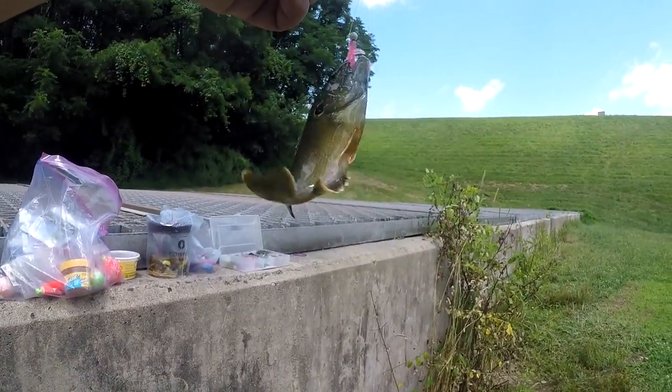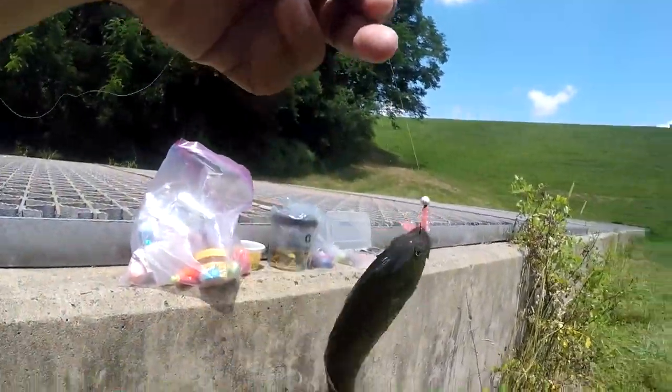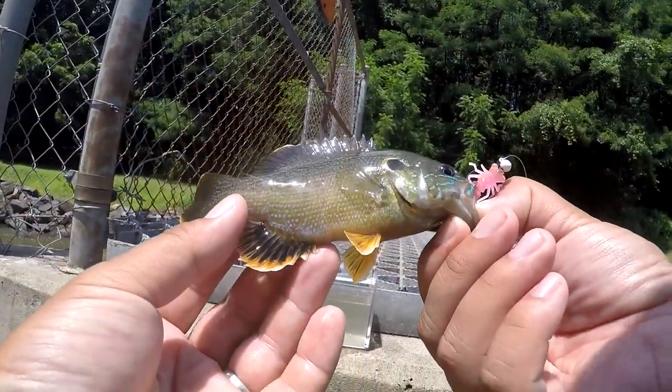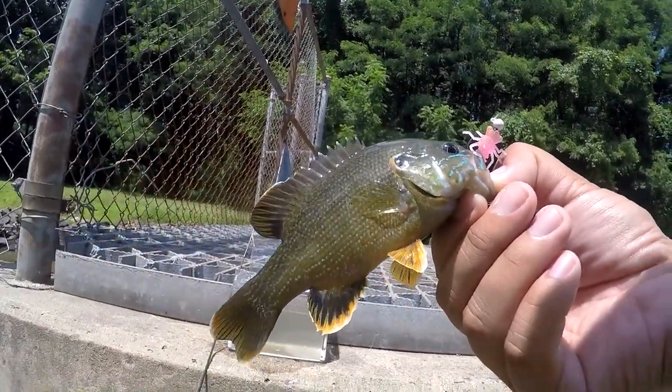You know, you guys may think Leo is overreacting. No, I'm not overreacting, okay? I caught 12 white perch in a row. So to see this little green sunfish, the Lepomis cyanellus, is truly, truly a blessing. All right, let's take a shot of it.